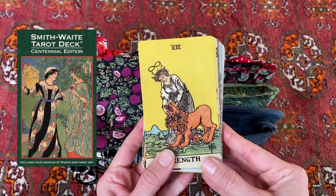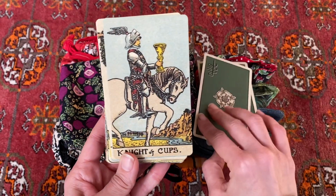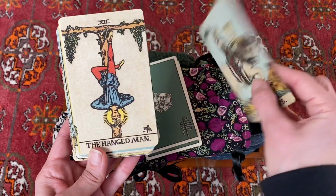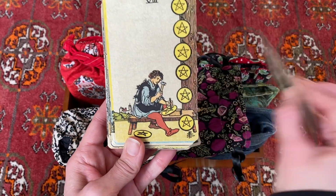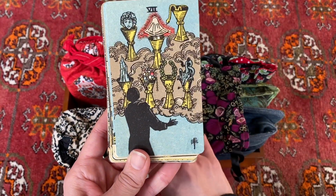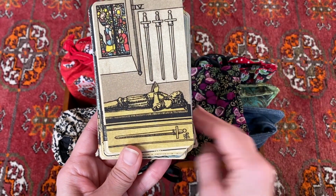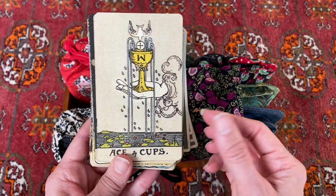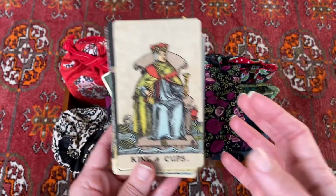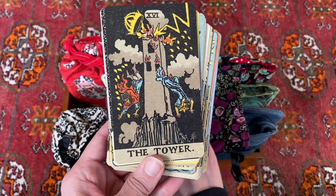This is the Centennial version. And really, need I say more about it? If I just want to go back to basics, just get that clear reading, I use this for anybody, for any question. It's a good reset deck. If I get overwhelmed with all the others I've collected and trying to figure out what their purpose is, this is the one that can just be the go-to.